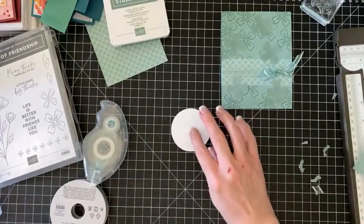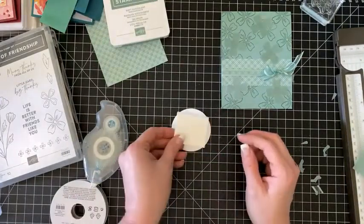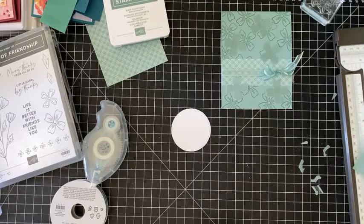Okay, so now let's add some foam. And I just have this piece of foam right here. So I'm just gonna trim it down and add it.